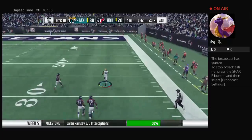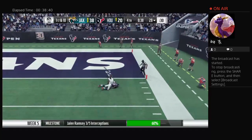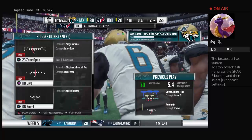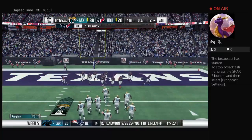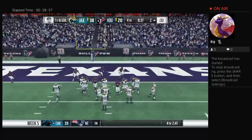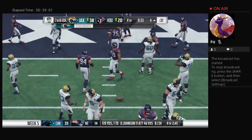Defenders giving chase, but I don't think they're going to get there. And oh, so close as he takes it all the way to the 2-yard line. Down to a knee here. The defense still with a couple of timeouts. We'll see if they want to use them.